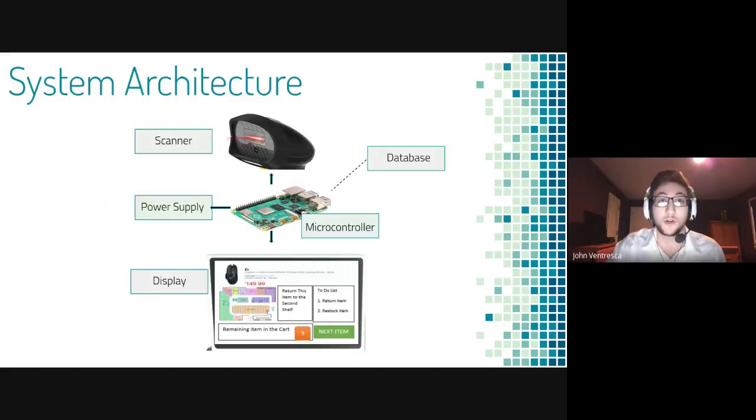So here's our system architecture. There are 5 big points to work on. We have the scanner that sends the information to the microcontroller, the power supply that powers the microcontroller, the display that shows the user what we want them to see, and the database where we reference our input barcodes.